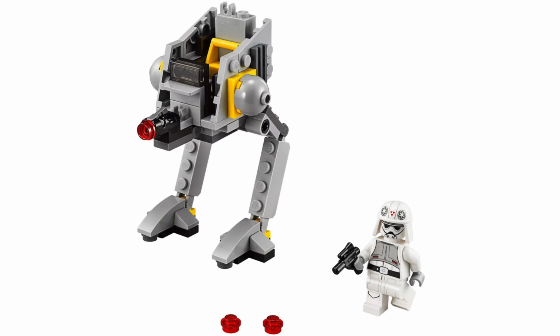The ATDP microfighter is another one that I just think didn't translate well into microfighter form. It looks nice. You got the ATDP driver there, who otherwise was only included in the actual ATDP, which costs like $50. So it's nice for the price, I suppose, but still just not that great for me.